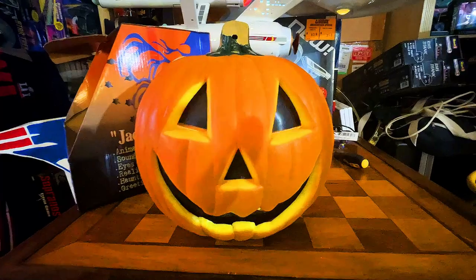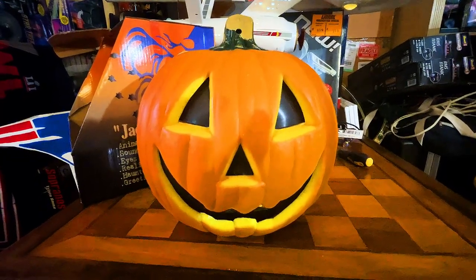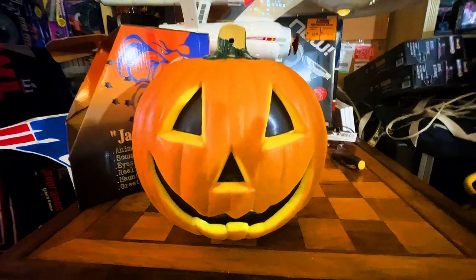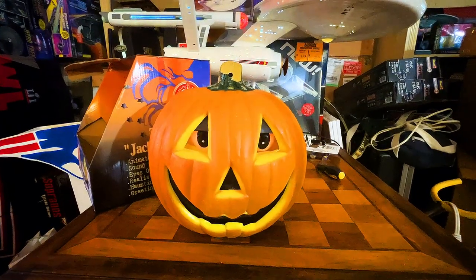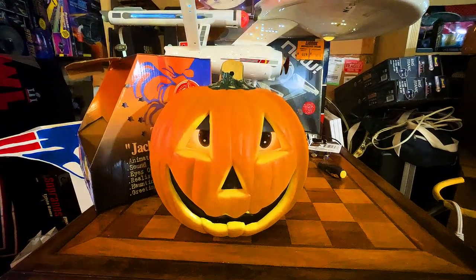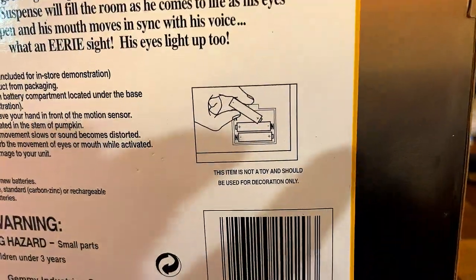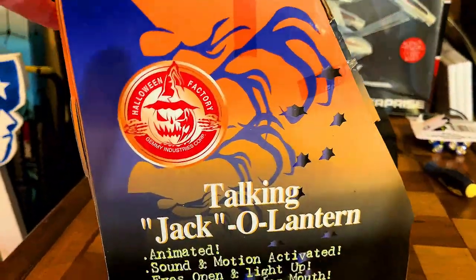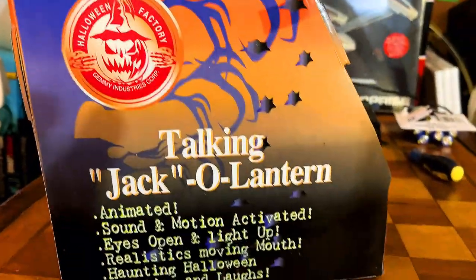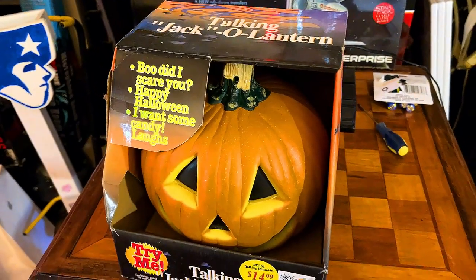You see, this takes 3 AA batteries. Warning, Gemmy Industries. And what is that, 1997. You can see the barcode, item number 20220. And it shows you the batteries. So my friends, it's got the same depiction on both sides of the box. So let's go ahead, and I'm going to put the camera onto a tripod, and we'll take him out, and we'll fire him up.